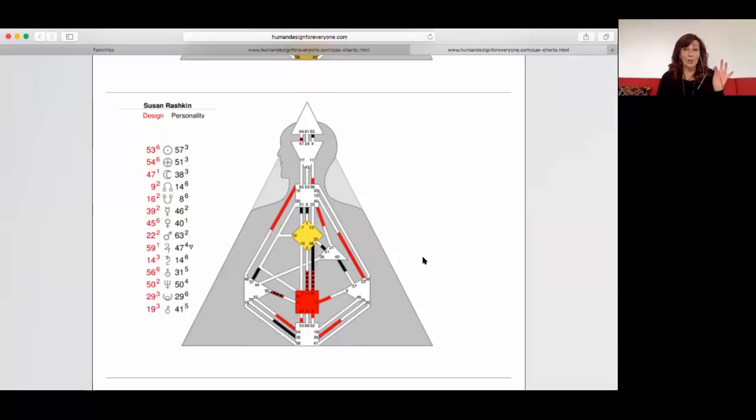Everything started first with an idea, a thought in mind, right? So that 41 energy is that idea, it's that spark, it's that initiating concept that, oh, what would happen if? So she has this tremendous creative energy in her conscious Chiron. Her unconscious Chiron is in the 19.